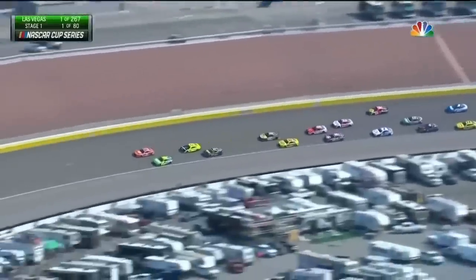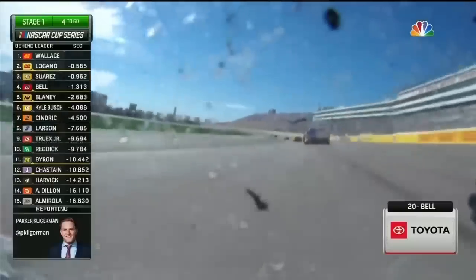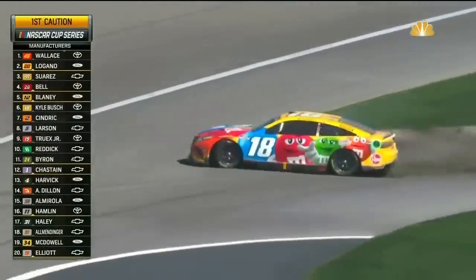Bubba Wallace in that 45 shoots through the middle there. Definitely. Spin off turn four, Kyle Busch. Kyle Busch sliding into the grass, and the caution will come out.